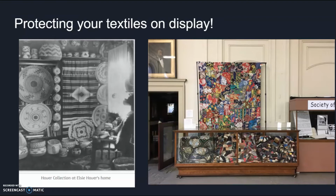You also want to avoid high humidity areas. In a place like Humboldt County, that's a little bit difficult, but you don't want to be displaying it in a garage or something like that. You want to also avoid areas with rapidly changing humidity and temperature. That can be a great place for mold to grow, so you need to be really careful.